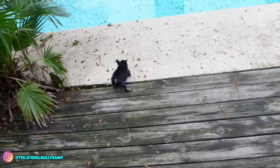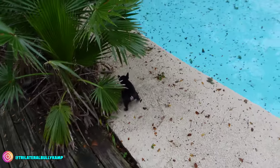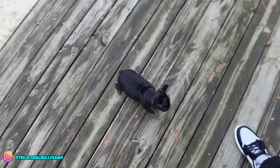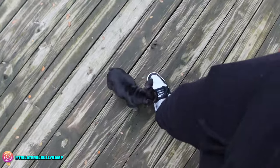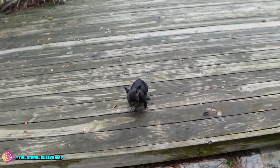So, yes, sir. Just thinking about keeping him. I don't know, man. But this little dude right here is definitely available for rehome. I'm gonna get y'all some closer footage of these little dudes in a second. Make sure y'all stay tuned, you tap in.